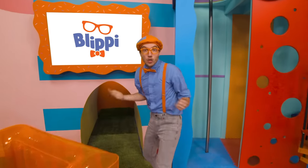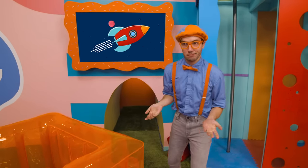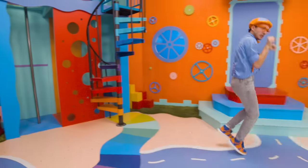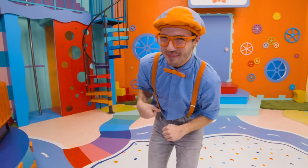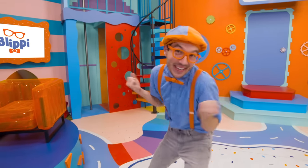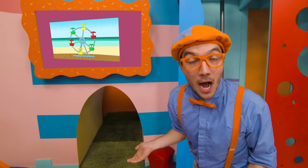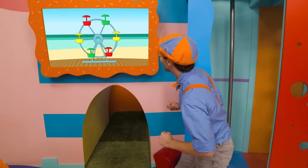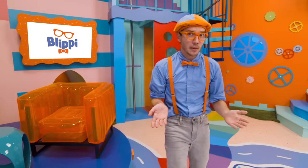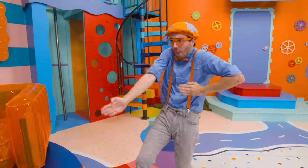Whoa! You could be really fast. A rocket ship, or bike, a horse. Ooh. That was pretty silly being a horse. Can you think of anything that goes really slow? Okay, let's keep thinking. Whoa. You know what goes really slow? A Ferris wheel. Ooh. And a snail. How do you know if something moves really fast or really slow?